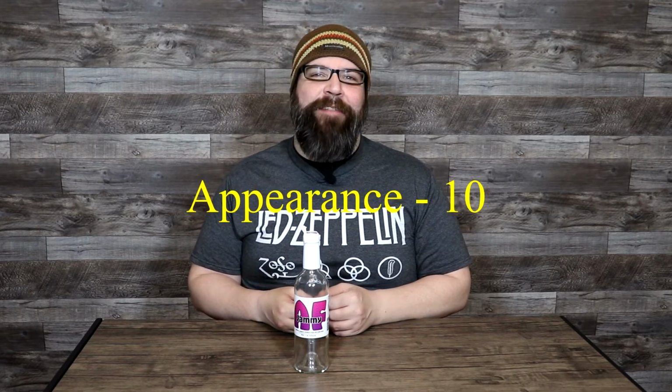Head and retention, it's a mead. It's exactly what you'd expect. It didn't form one. 10 out of 10. The appearance, this was absolutely lovely. A true, bright, deep ruby red. Absolutely stunning color from those added ingredients. The appearance gets a 10 out of 10.